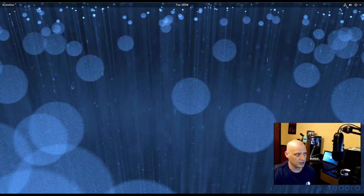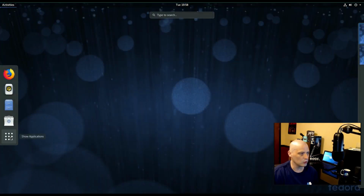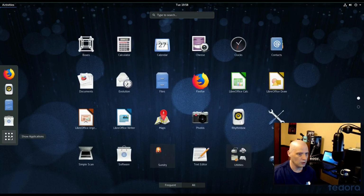Let me check out what programs are installed by default here in Fedora 28 beta. The show applications. Okay, that took a second. That animation, it took a second for that menu to come up. I don't know if you guys saw that on the recording. It wasn't a really bad lag, but it was a little laggy.